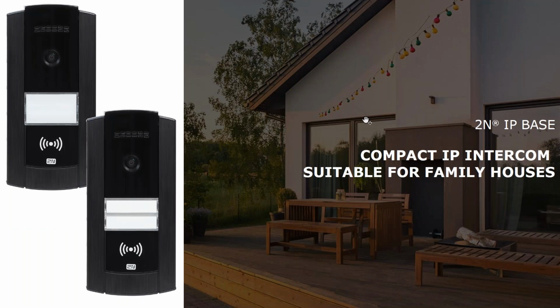Moving on to their more cost-effective unit now, the IP base. This is ideal for single home setups. Again, it can integrate into home automation systems, and it can be configured to either 1 or 2 buttons. So you only need to order 1 unit and you will get the unit with 2 buttons and a bigger button in the box. So if you order it with 1 button and your situation changes in a year's time, there's no need to then order a new unit. You can also add an RFID reader as well.